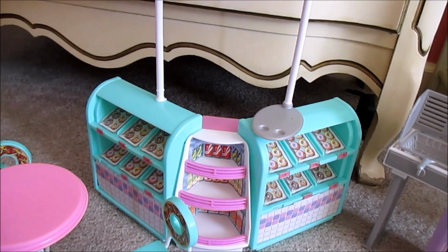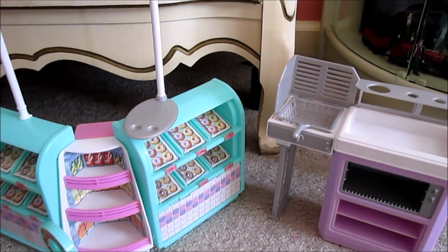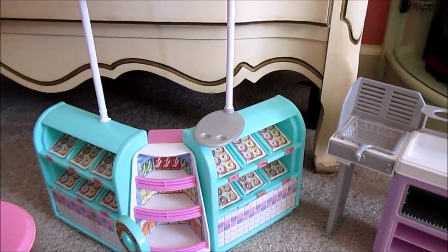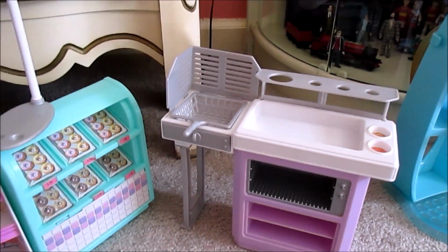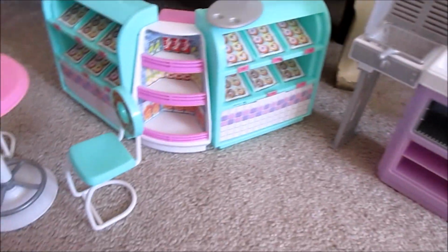It came with so many different kinds of donuts and juices and milks. And I remember my Mary-Kate and Ashley dolls would always get the same thing I would get. I would make them get Boston cream donuts with Dr Pepper because that was my thing back then. And it had color change donuts. And this was like a little fryer thing. It's super cute. I love it a lot.